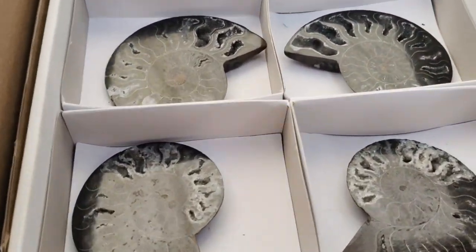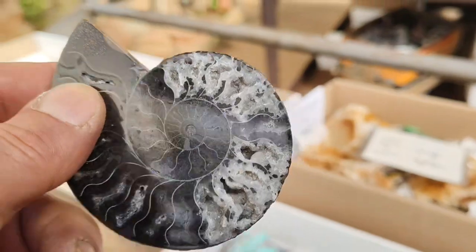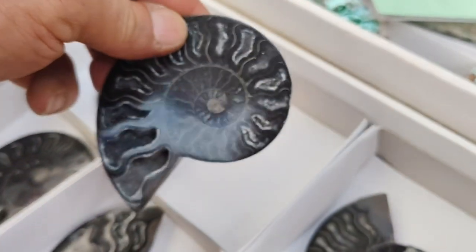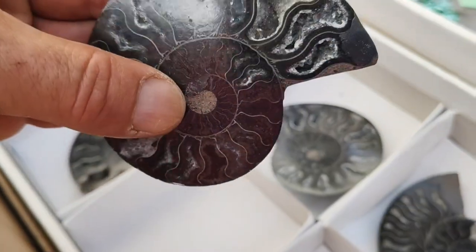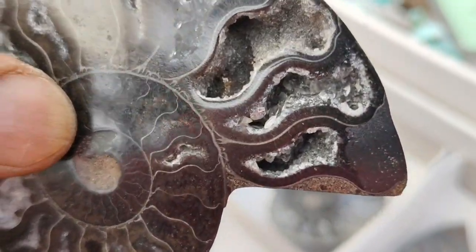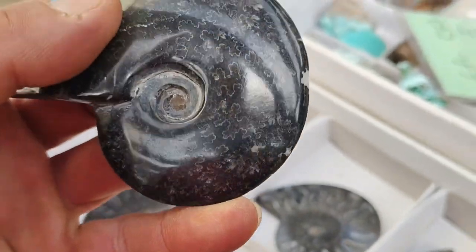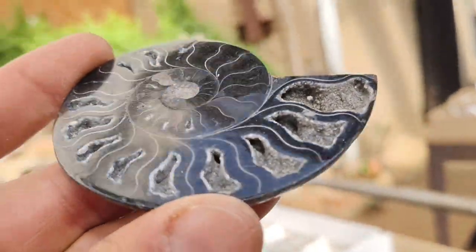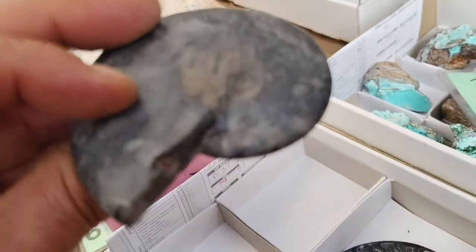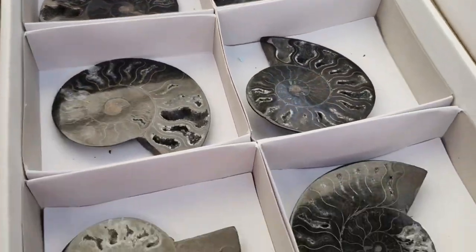Next up, some black ammonite, 3 pairs. They weigh 370 grams only. This one's got lovely vugs filled with a calcite, just like its little partner. We have recently, what is that? What's that in the vug down there? Is that pyrite? Yeah, could be. Oh, look at these. That's beautiful. These 3 pairs of black ammonites, they're going to cost $32. That's flat 433.